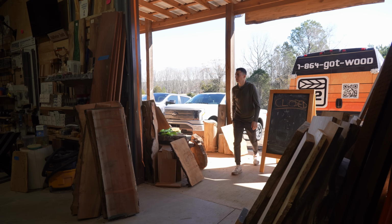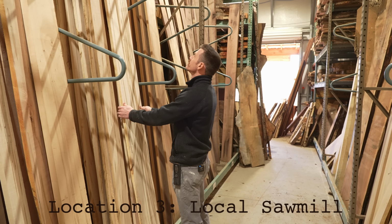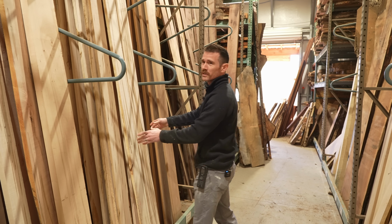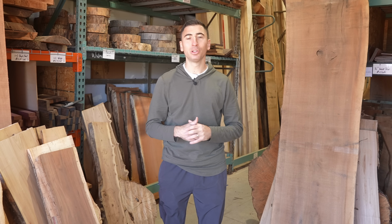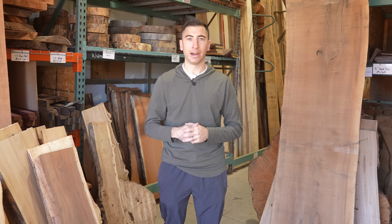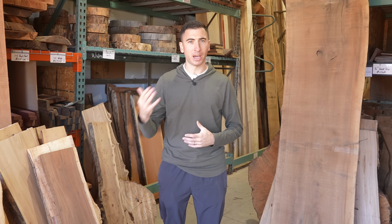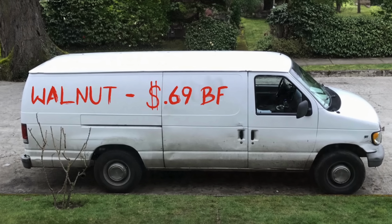Another location you can source hardwoods from are local sawmills. I'm here at M2 Lumber, and if you've watched the channel before, you might recognize that stash. Wait, you're actually buying something this time? Wow. Like your local lumber dealer, a quick Google search should give you the results for the sawmills in your area. Also, a lot of them like to advertise on Facebook Marketplace, but just be sure to do some research and try to stay away from the creepy ones.